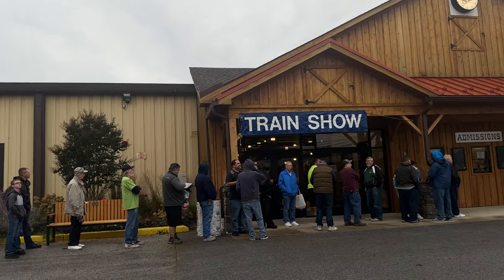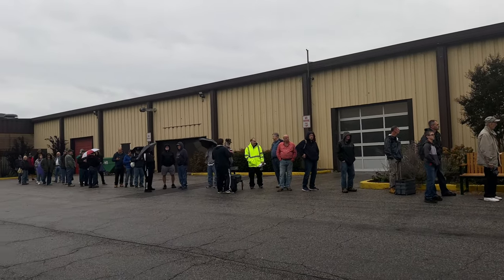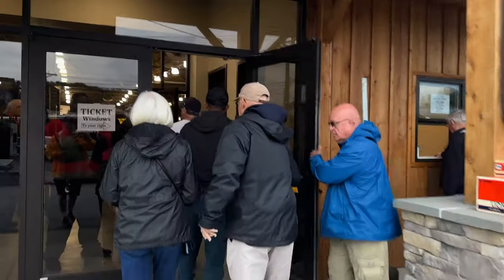Train show today. It is a little cool and rainy out. We got a pretty good crowd gathering up. Hey everybody, it's Mark the Lost Traveler and it's train show time. I'm in Timonium, Maryland at the Great Scale Model Train Show. There's going to be a lot of stuff inside, so let's go take a look.